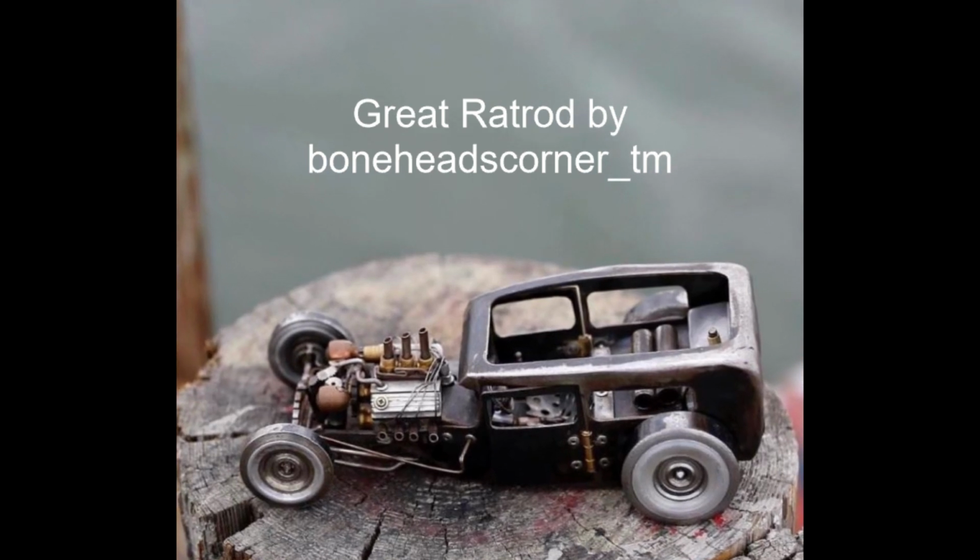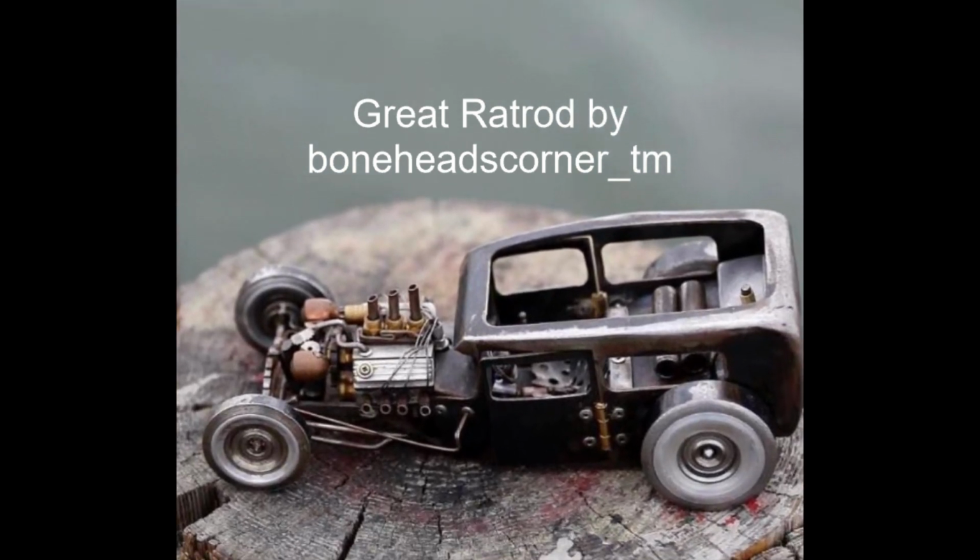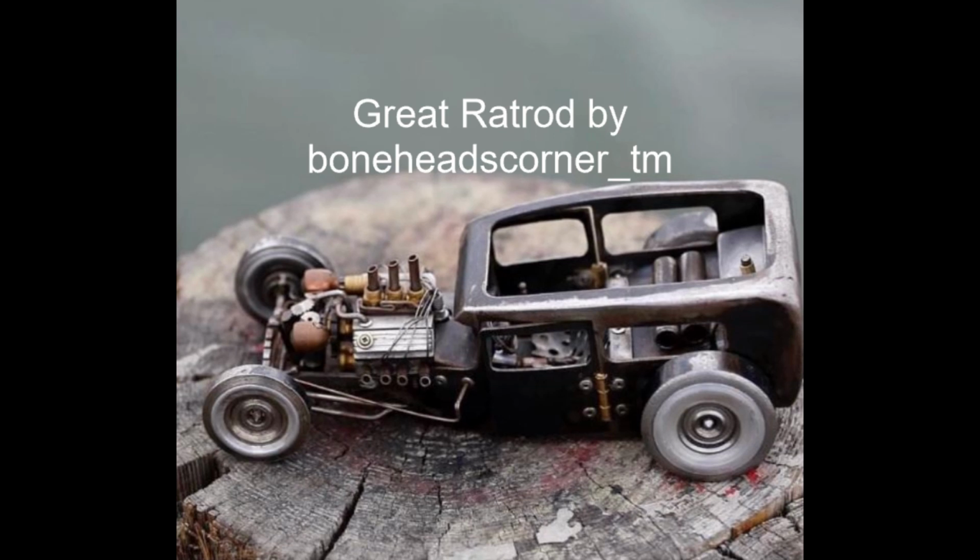There's yet another great rat rod. This one is by Bonehead's Corner. Looks small with some great details. The engine is awesome.